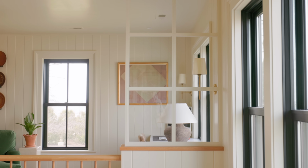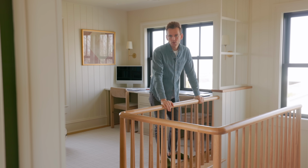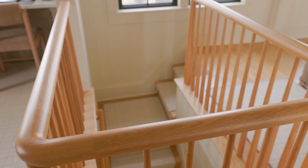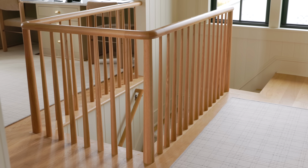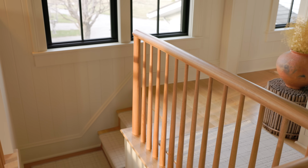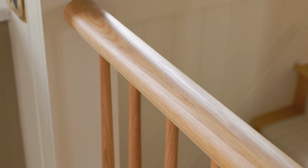So it kind of mimics like it could have been here for quite a while, which I love. The railing is just white oak to match the flooring. I want it to be simple. I wanted slight modern notes to it, but also traditional. So you'll notice it's kind of like a candlestick taper on all of the balusters here, which look really nice. And then the railing is just very smooth and really is nice to hold in your hand.